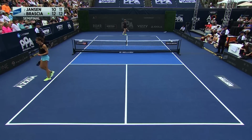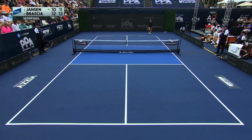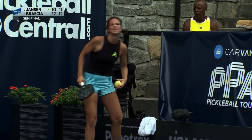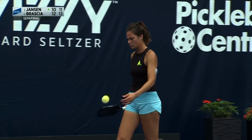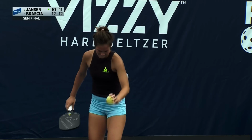Side out. She had an opening, Cameron. Just pushes it a little bit wide. So Jansen earns the right to serve. This is an absolute slugfest this morning. 11-12. Side of pickle with your coffee.